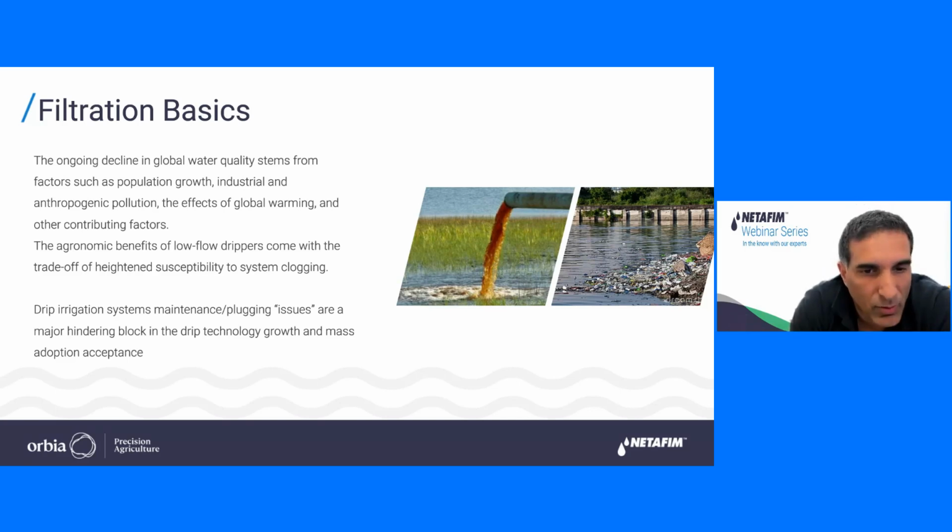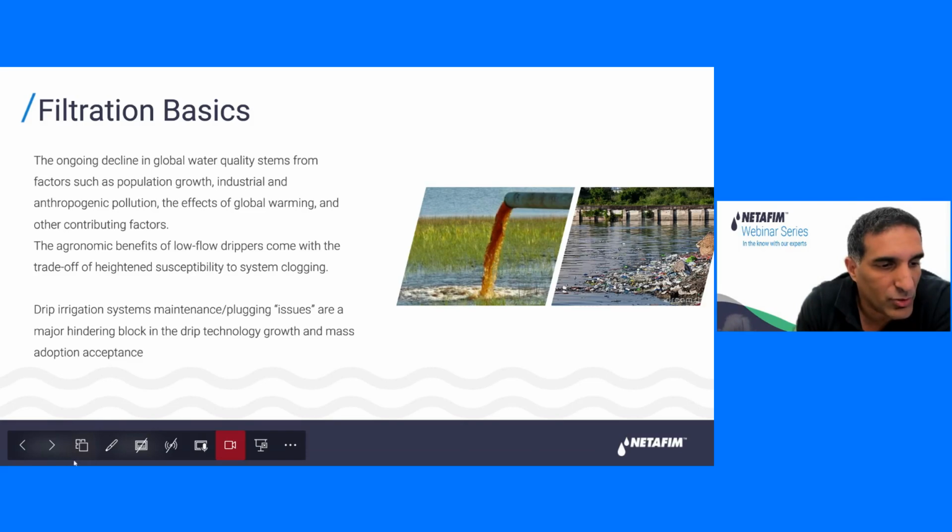Another topic that also affects our filtration decision is the fact that today we are using more and more low-flow irrigation methods, meaning that the water passages, or the space for water to pass, are narrower, and then we will need the water to be more and more filtered and clean. Those two will affect significantly the way that we choose our filtration solution.